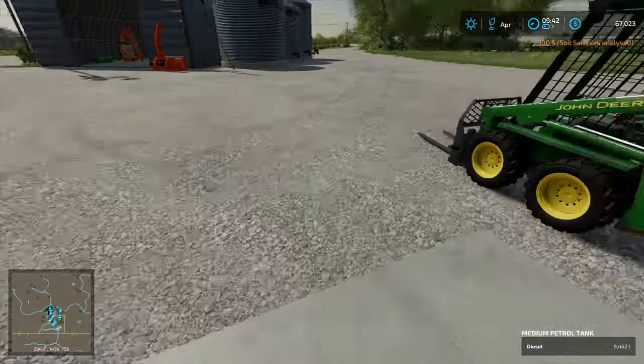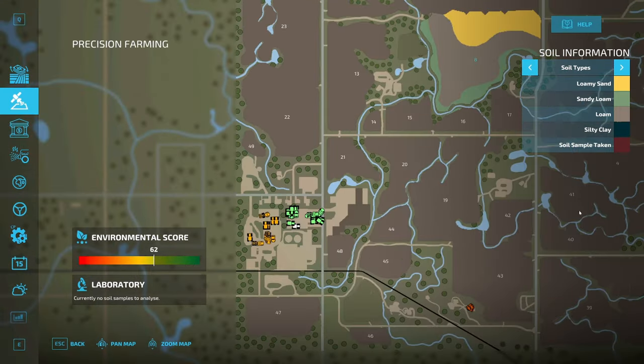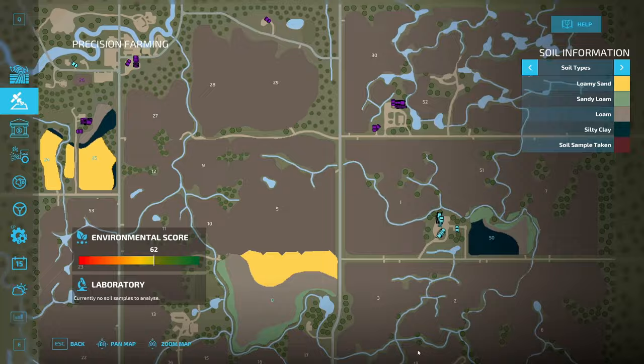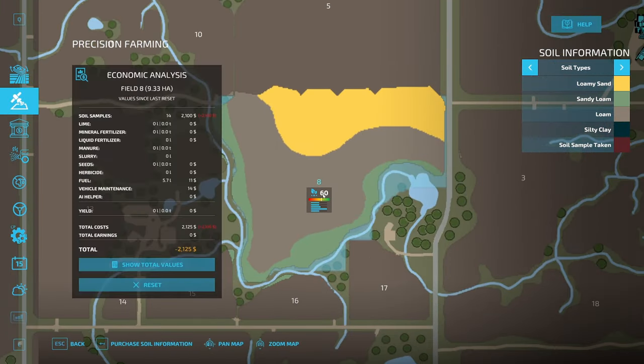There we go. Now we have all of our soil samples taken. We have all of our results. Let's see what we have. Where are we? Here we go. All right, so let's look at the big field first. Soil samples, 2100. We took 14 of them.